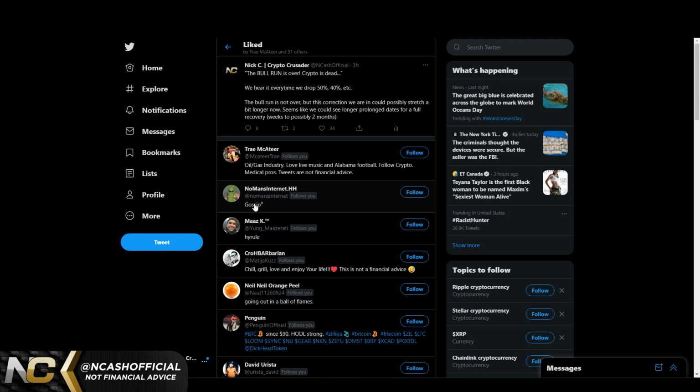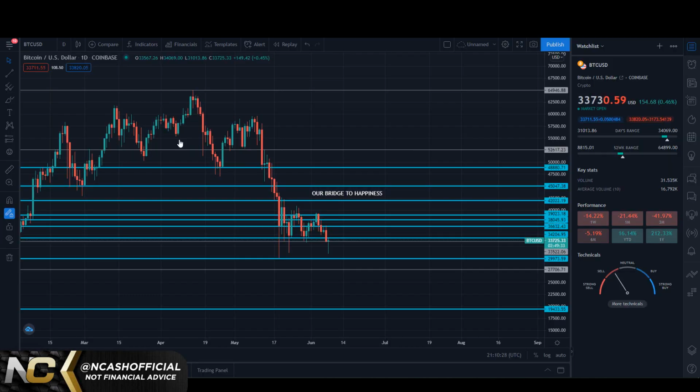But this correction, like I said, could potentially stretch a bit longer now. Seems like we are sitting in a longer, prolonged period for a full recovery, weeks to possibly 2 months or so down the road. And it is true, right? Every single time that we fall a little bit, everybody wants to say that we're in a bear market. When we're not going straight up, it's always we're in a bear market.